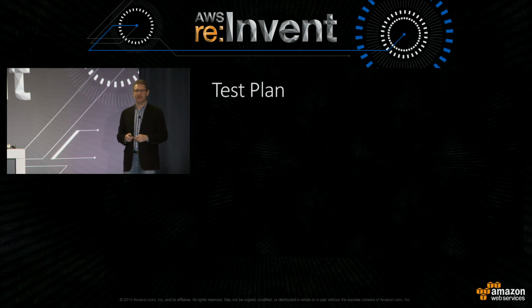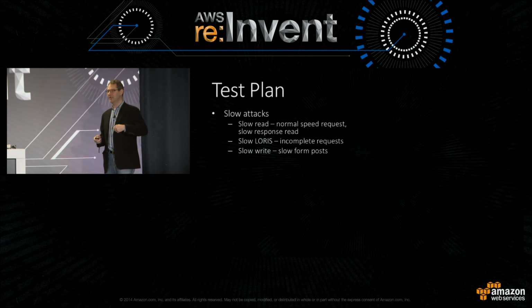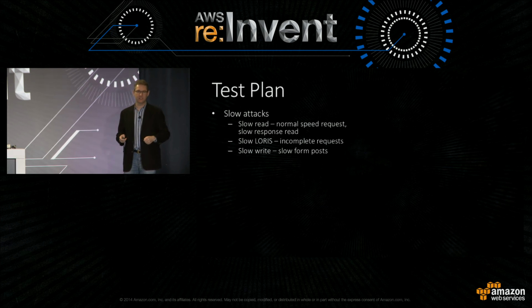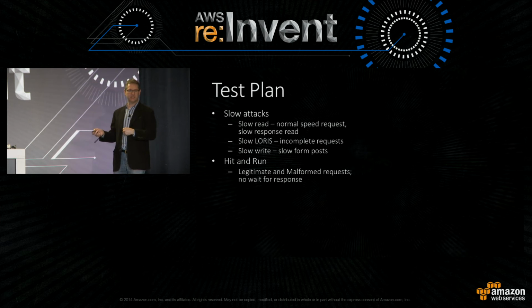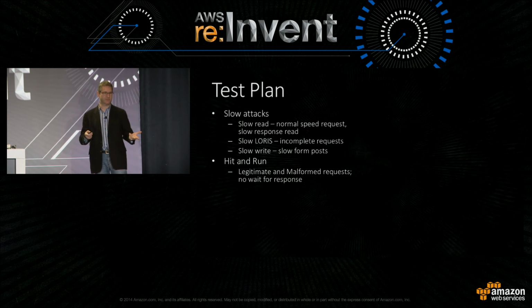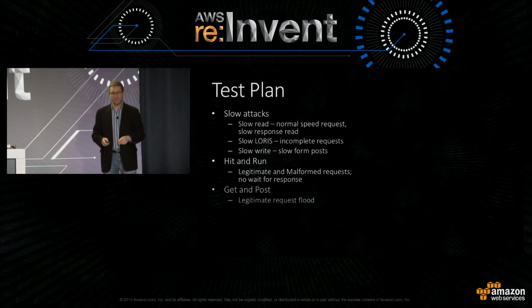So our test plan was built around many, many different types of attack. Some of the slow attacks that Andrew mentioned, where you make a fast request, a slow read. Sometimes you make a slow request. Other attacks where we made a request and disappeared and just left the server waiting to serve a response to a client that no longer was around. We also did a lot of legitimate traffic testing, which actually turned out to be a really good thing, as I'll tell you in a minute.